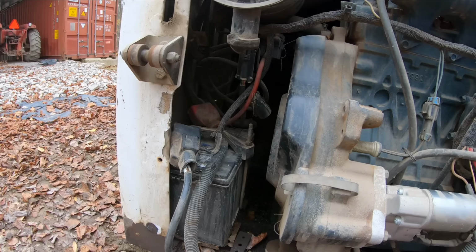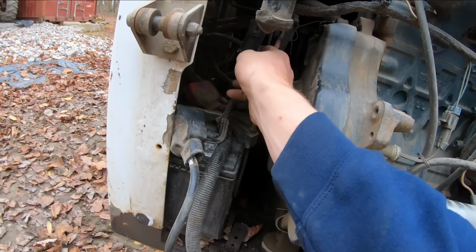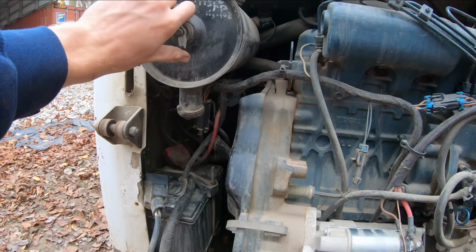So I'd peel that back. If I was serious about buying a machine and I see some electrical tape all over a connection somewhere, I'm going to go ahead and unwrap that and see what they've done underneath there, because somebody's been in there and tampered with it. Next thing is your air filter.